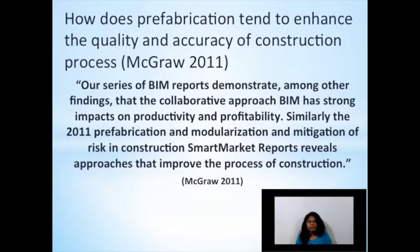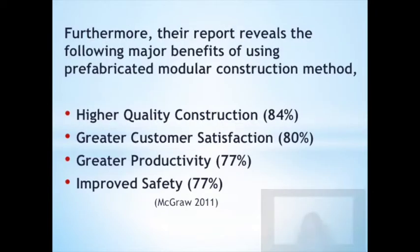According to McGraw Hill 2011, prefabrication tends to enhance the quality and accuracy of the construction process. According to their BIM reports, among other findings, the collaborative BIM approach has strong impacts on productivity and profitability. Similarly, the 2011 Prefabrication and Modularization and Mitigation of Risk in Construction SmartMarket report reveals approaches that improve the process of construction.